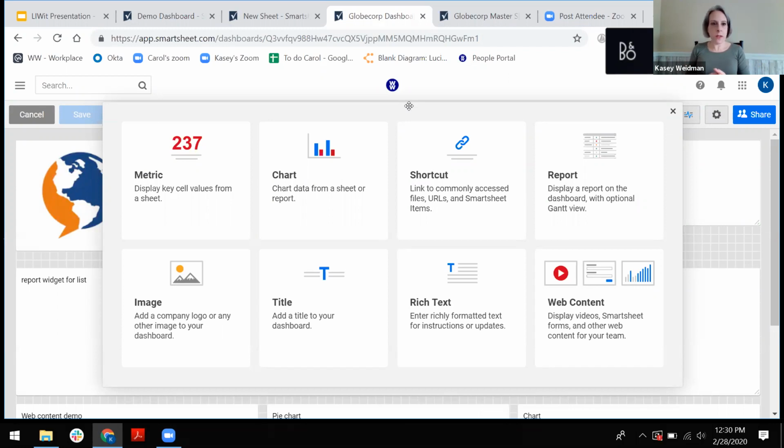The types of things that you can put on a dashboard include a rich text box down here, and that's what I've got on there now. You can put web content on here, and that can be either a form from Smartsheet, or a link to a Vimeo or a YouTube video. It can be a published Google Slides presentation that your team might want to look through, something of that variety. You can put images in. That's how I put the logo up here. You can also add shortcuts, like I said. Reports.